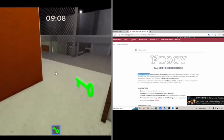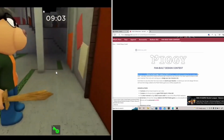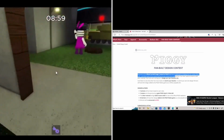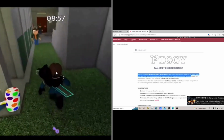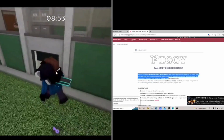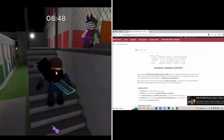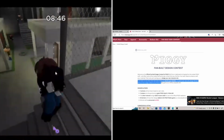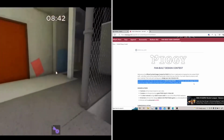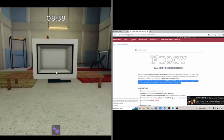Welcome to the official Fan Built Design Contest for Piggy. Maytune is dedicated to bringing fans the coolest Piggy stuff, and often some of the coolest stuff we've seen comes from you, the fans. You never cease to amaze us with your activity. That's why we're asking you to design your own character skin. Scroll down to see what other fans have made and vote for your favorite, or submit your own skin design. Winners will have their design added to the Piggy Roblox game as an official playable skin.